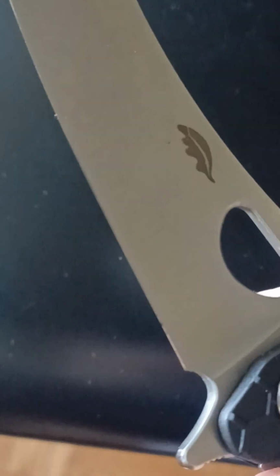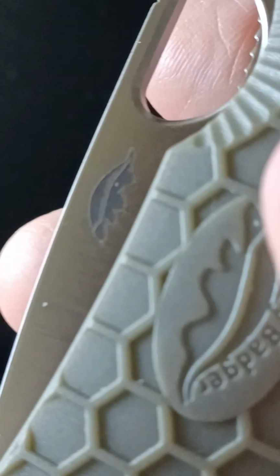It's a cleaver. That's what they call it anyway, a cleaver blade. Pretty neat, I thought. I don't know if I bought this one new or used. Must be used because I don't have a box for it. Both honey badgers.